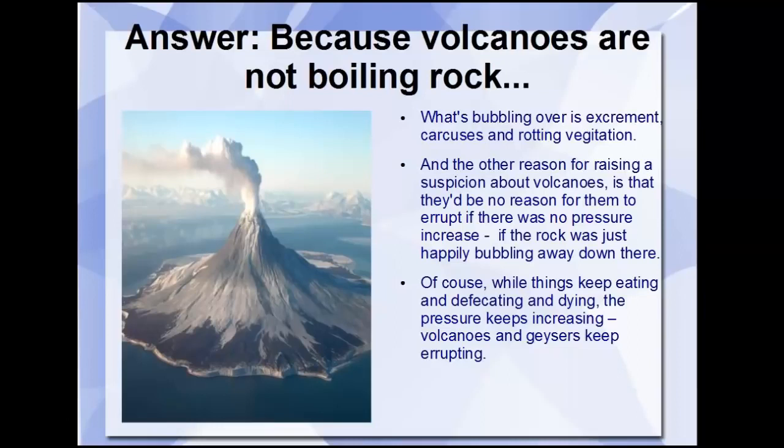And the other reason for raising a suspicion about volcanoes is that there'd be no reason for them to erupt if there was no pressure increase. If the rock was just happily bubbling away down there, why would it suddenly erupt? Of course, while living things keep on eating and defecating and dying, then you can see how the pressure keeps increasing. And volcanoes and geysers keep erupting.